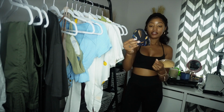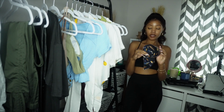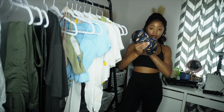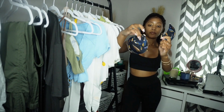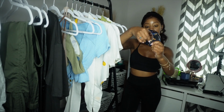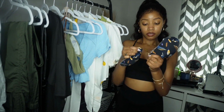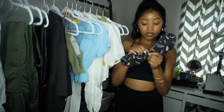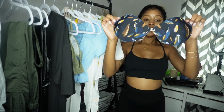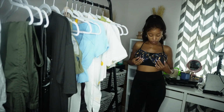It's blue. It has this really pretty feather detail on it, and to me this is something to be worn under a sheer top, and I definitely have a sheer top that I would wear with this. These little pieces right here are where the adhesive bra would connect, like this. Maybe I should stop talking here. I just did this. There we go. It connects like that, and you would just wear it under your top like this.